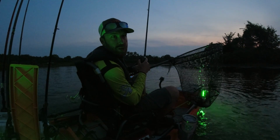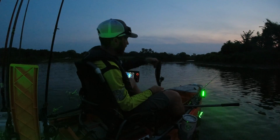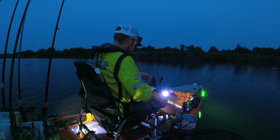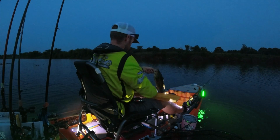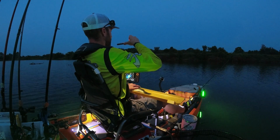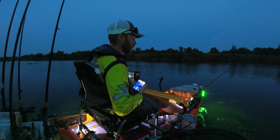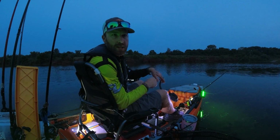First one of the day this morning on the frog. This is the Vega frog by 6 cents. He was jumping like crazy and he could not shake that thing. Alright guys, we're gonna go ahead and let him go. We caught that one up in this matted grass, just walking that popping frog.